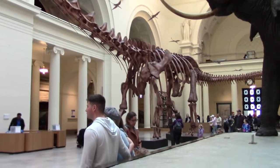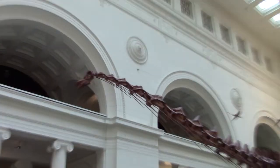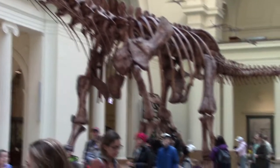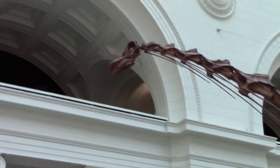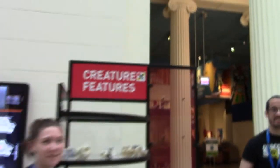All right? Sweet. So they have removed Sue, and Sue has her own place in the building now. But this is the newest dinosaur. Look at this thing. This is one of the largest dinosaurs that ever walked the earth. Look at the size of this thing. And of course, one of the most famous things here in the museum are the fighting elephants. Hey, look at this. They got creature features.